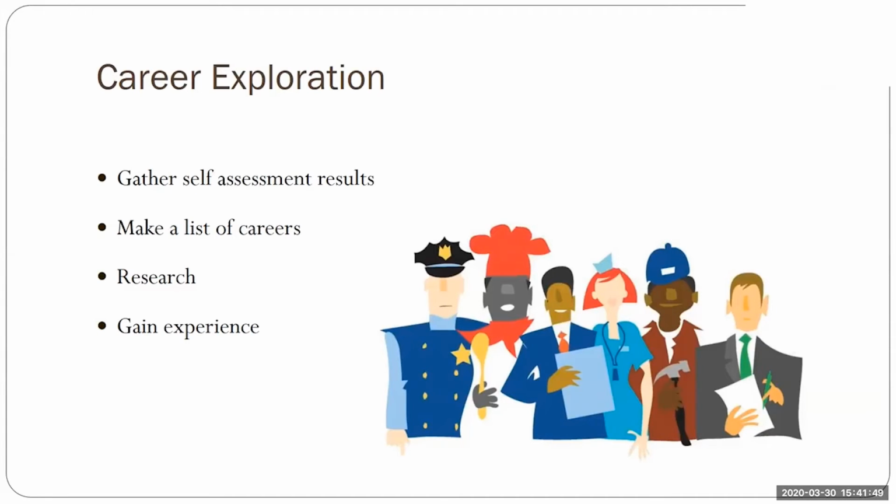Once you have those career results, you want to research those career paths, research the education that's needed or the skills that are needed to get into that. What are the entry-level positions into that occupation? What other career opportunities are available for you after that occupation that you choose? Then you want to make sure that you determine how to gain the experience needed to get into that field. That can be done through volunteering, or it can be done through interning, or even getting an entry-level job.